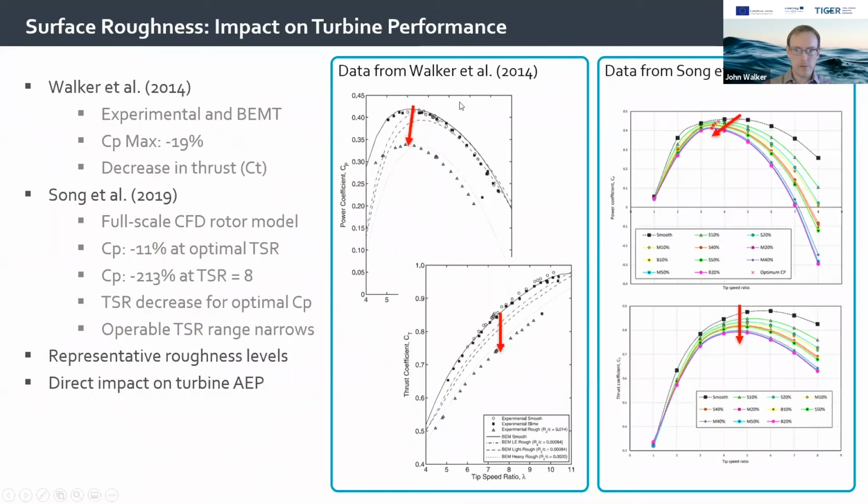So again, from the same first study as before, we can look at the power curves and the thrust curves. And then the second study is a more recent CFD study looking at the full scale rotor. So what you can see is the roughness, which is representative of that expected currently on a tidal turbine, will decrease this maximum power coefficient, which is directly linked to your power extracted, by up to 20% for the worst fouling case. And what it also does is decrease the thrust of the rotor, so the force trying to tip the rotor back.